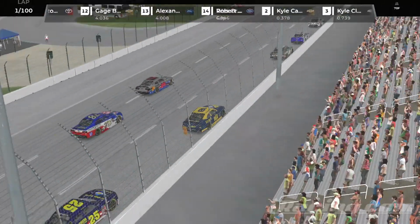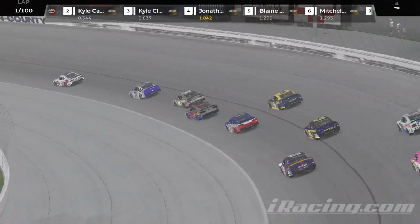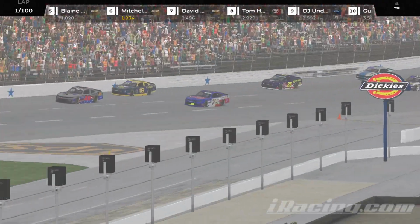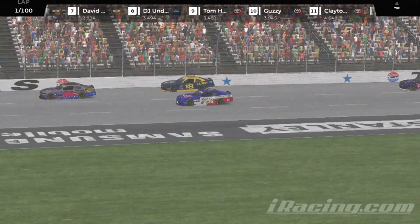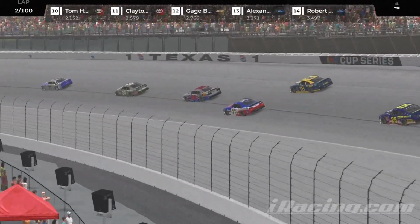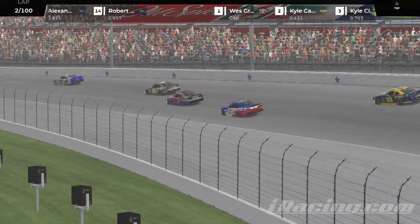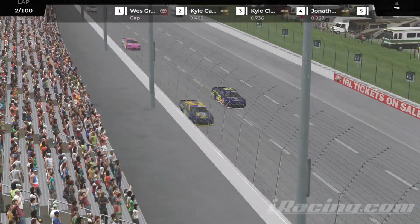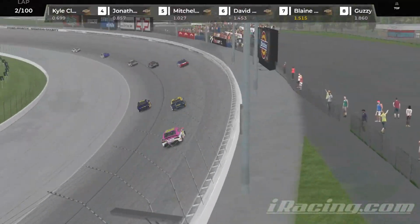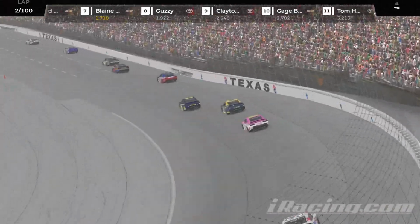Has it side by side for the 4th position between Jonathan and Blaine. Jonathan clears him. Now Mitchell will go to the inside of the 18. Side by side for the 5th position. Blaine gets loose on the outside. Still getting loose. It's in the wall a little bit. As now the 25 David goes past him for the 6th position. Looks like Blaine's going to settle out right now in the 7th position.